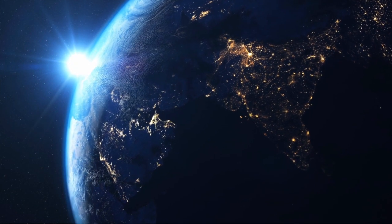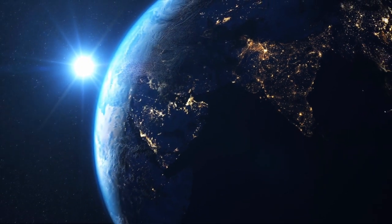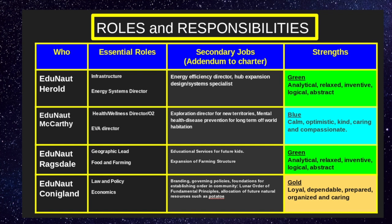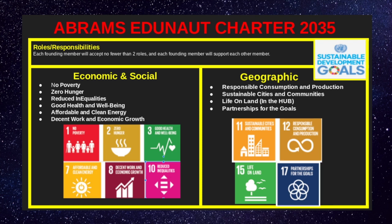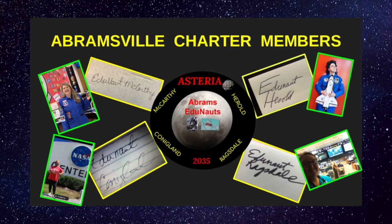Following the tough task of assembling the hub, we needed some downtime as suggested by Edunaut McCarthy. She suggested we each discover our strengths with a Teachers Pay Teachers color quiz. Each Edunaut selected essential roles as well as secondary jobs, those which are likely to change sometime in the future after the Earthlings stop playing around on Mars.